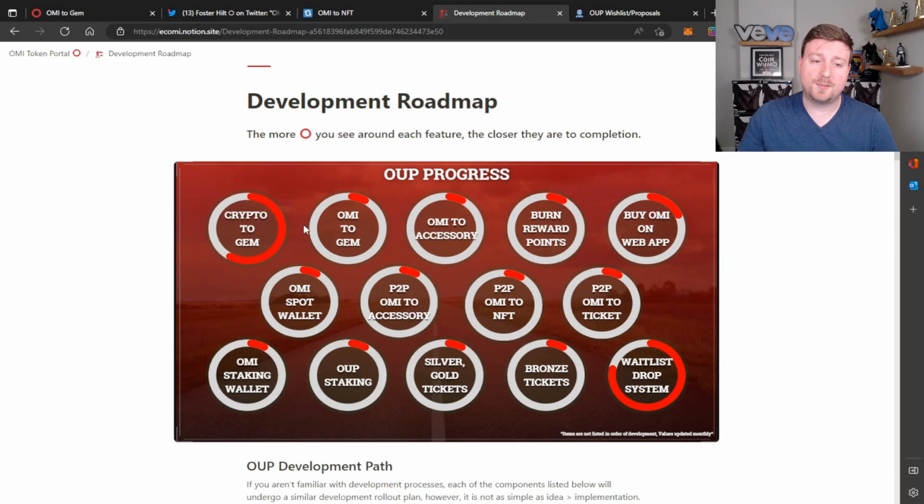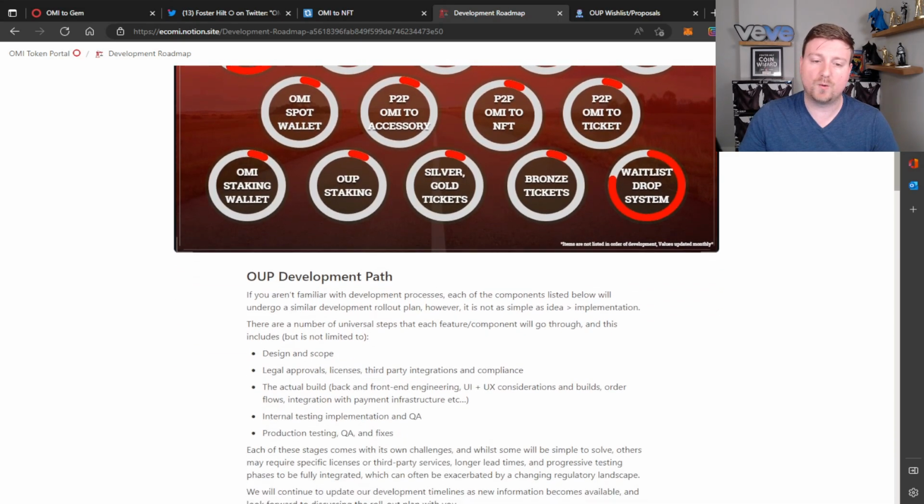We see here crypto to gem only shows as being about 60% done, but all signs point to it being completed by the end of November, and we're currently almost halfway through November right now. So we will see if Ecomi is able to deliver on that crypto to gem payout timeline, and if that does come, then it goes to show that something only being 10% done really has no real bearing or indication as to where we are.